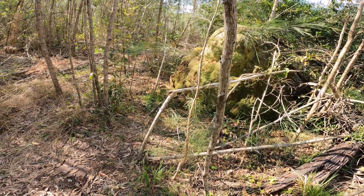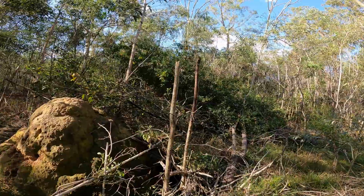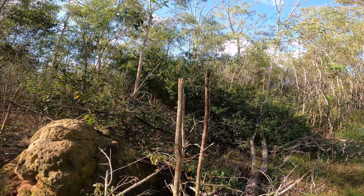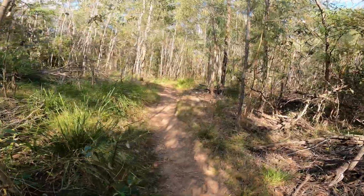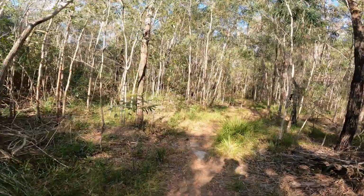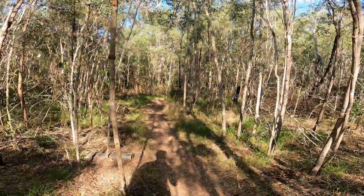Pretty decent break. Two there, right next to each other, snapped right off. I'm not saying all of these were yowies. Of course, wind has a factor, and other animals. I don't know if there's deer in this park.